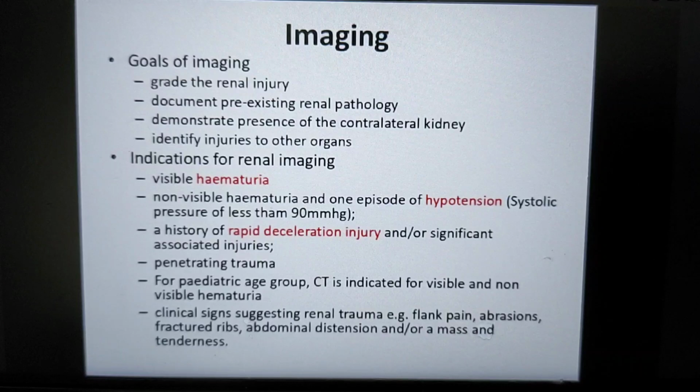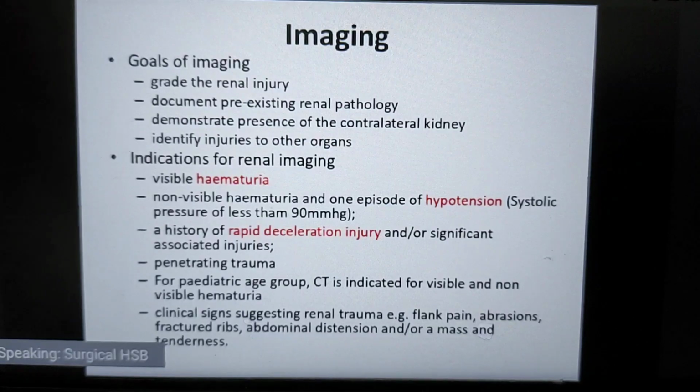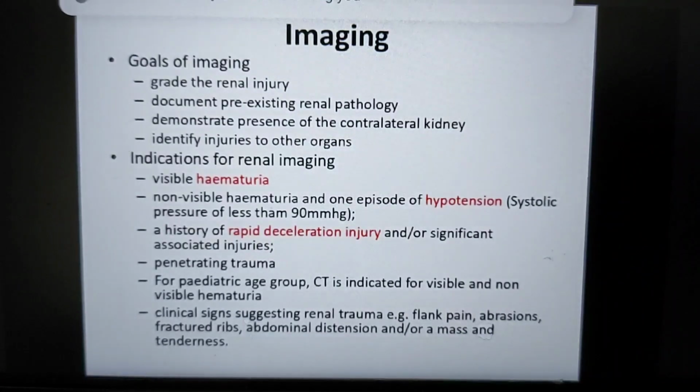Then look out for any clinical signs, like I mentioned before in the physical examination, like any flank pain, abrasion, fractured lower ribs, and abdominal distension, which should proceed for the CT scan.